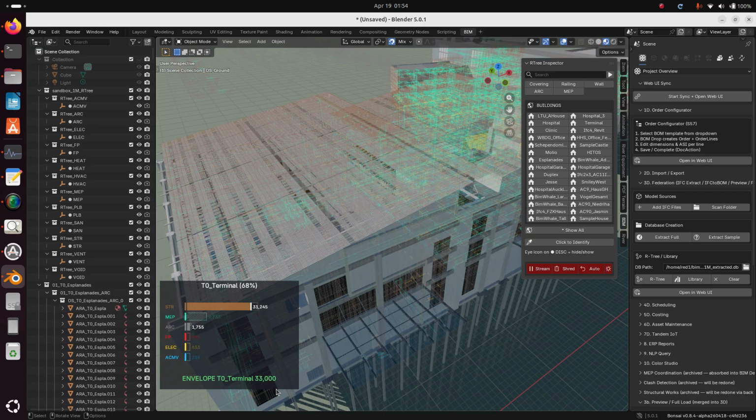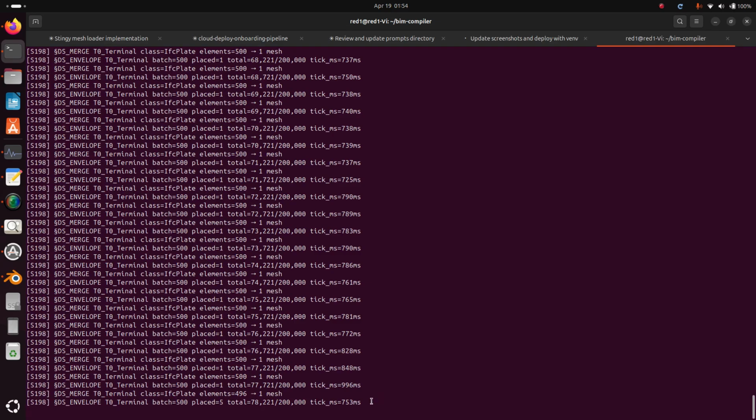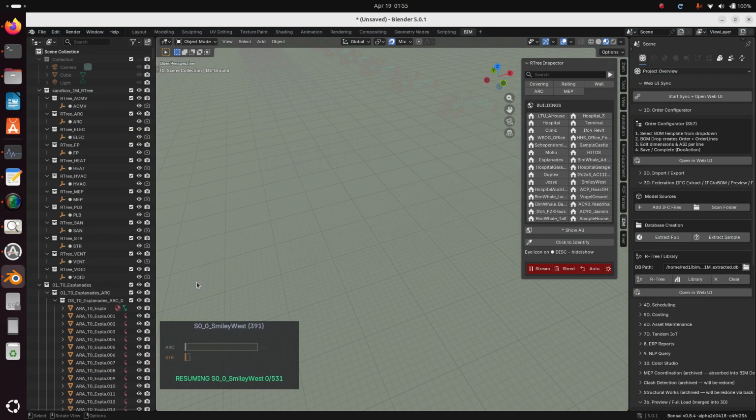So 32,000, only 33,000 all in total, almost reaching the end. We give it a few minutes, a minute more. Okay, so if you look at the logging, we can see that it's getting faster. It's reaching 70,000. Oh, it did do one mesh. I think it's meshing there. It's meshing on the fly. Oops, it's moved to another building.